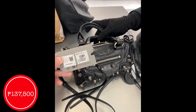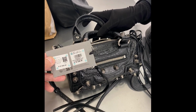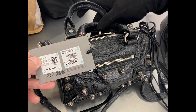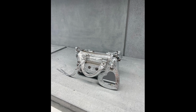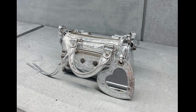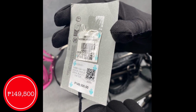We have here the Balenciaga Leca Gold bag. Price is 137,500. So what drew me to this bag, this is very different from the city bag in terms of shape because it looks like a Nano Speedy. It comes in this metallic silver leather. You know me, guys, I do love my metallic. This is the bigger size, 149,500.